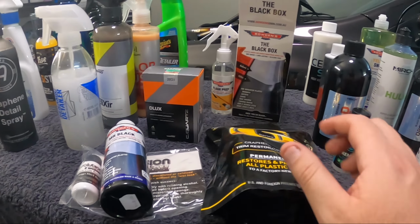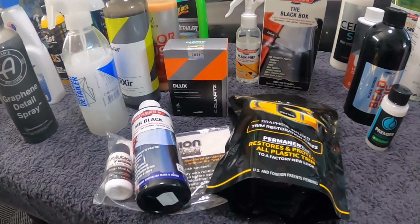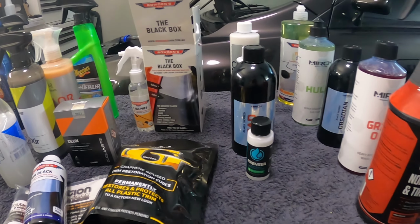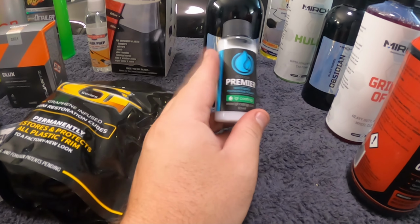So yeah, I'm going to have these 4 products against each other on a faded bit of trim. And then next up, we don't have all the products for this yet, but we've got one more coming from Art to Shine, which is on the way. But the next series after that is going to be another sealant test.